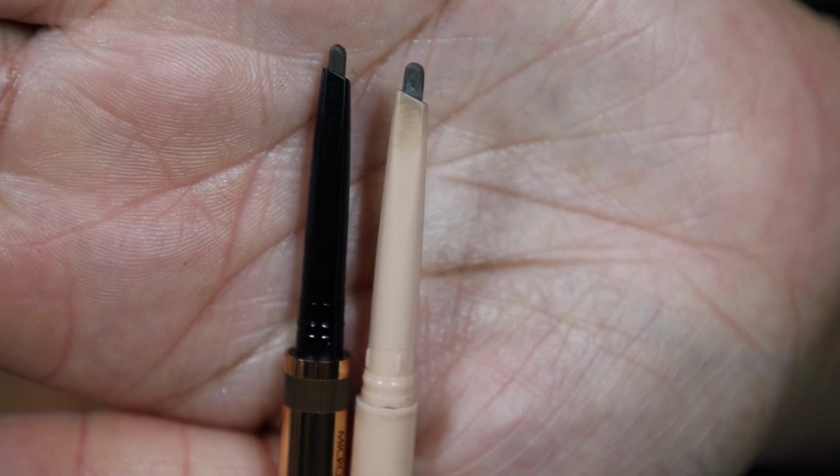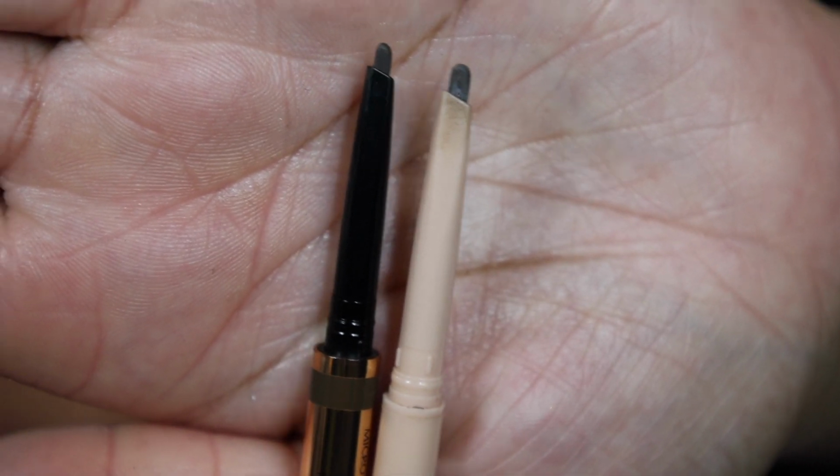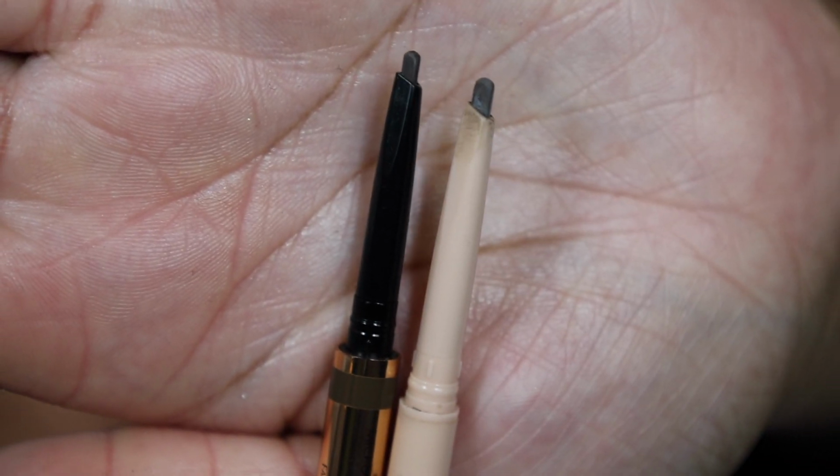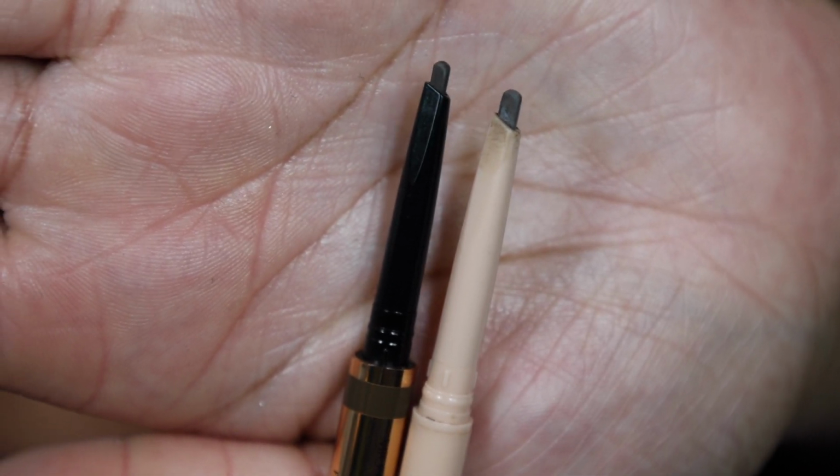So I love this brow gel, one of my favorites. The Gucci Retractable Eyebrow Pencil, again, is in the same style as Charlotte Tilbury's pencil that I was just talking to you guys about. Let's see which one is the thinnest. So we have Charlotte on my right and Gucci on my left, and even though it's by a smidge, I still think Charlotte's is a bit smaller than Gucci's in the width of the pencil.